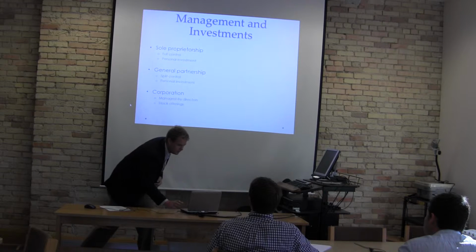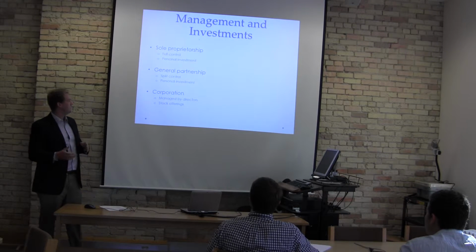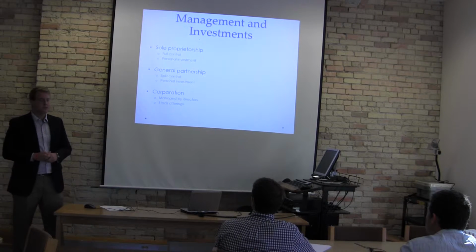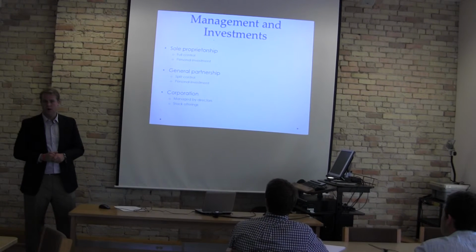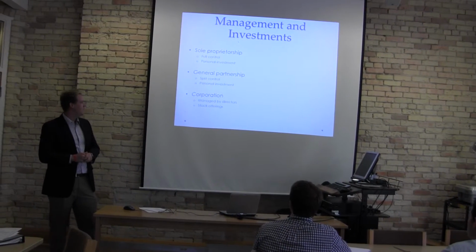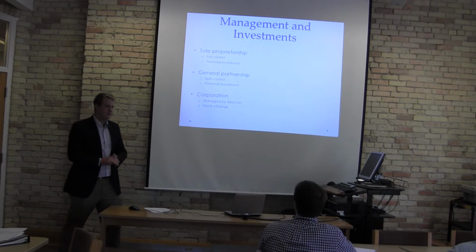For management and investments, a sole proprietor and general partnership are once again very similar. Full control of management decisions, and they have their own personal investment. No one else is investing in their company. As for a corporation, they're managed by directors who are voted by the stockholders, and they offer stocks to employees and the public.